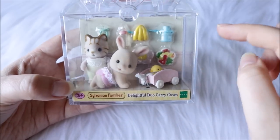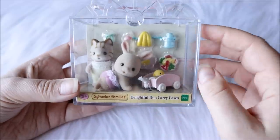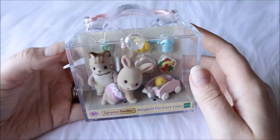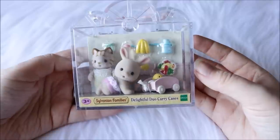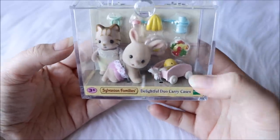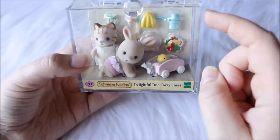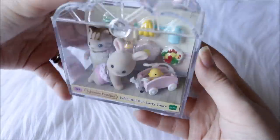Another thing that I got is this delightful duo carry case, and I haven't actually seen these before. I've just seen the single carry case, and this is a bit of a random buy. I think it was one of the first things you saw when you walked through the door, so I just picked one up and put it in my basket. Might not have been that necessary to buy. Maybe I should have spent some of that money on some older things that I couldn't get anywhere. But anyway, it includes two figures, a little larger toy right here, and then some smaller items in the back. This one cost £11.99. It is super cute, and it's Sylvanian, so I'm not really complaining. It's cute, I like it, so I have it.